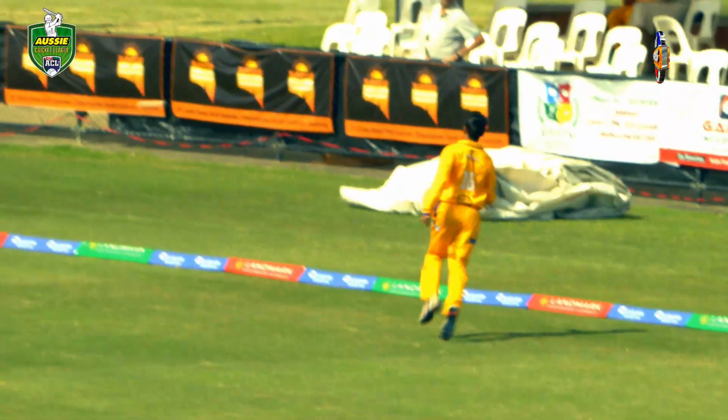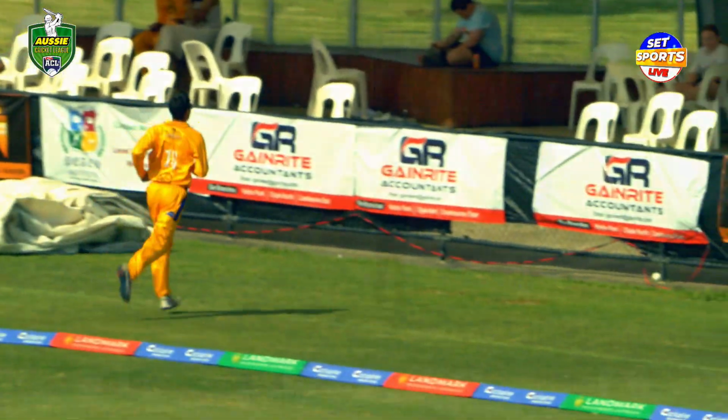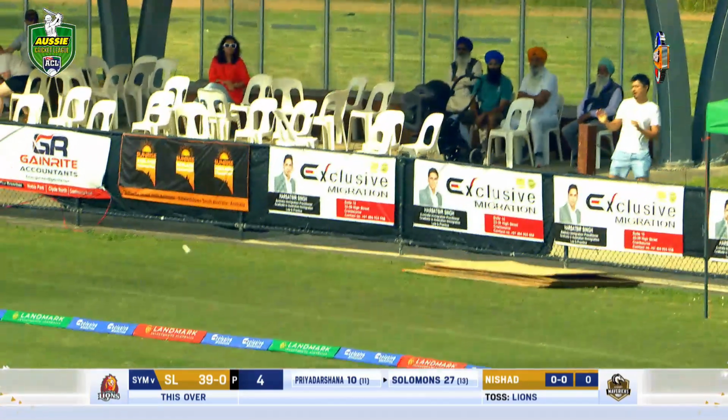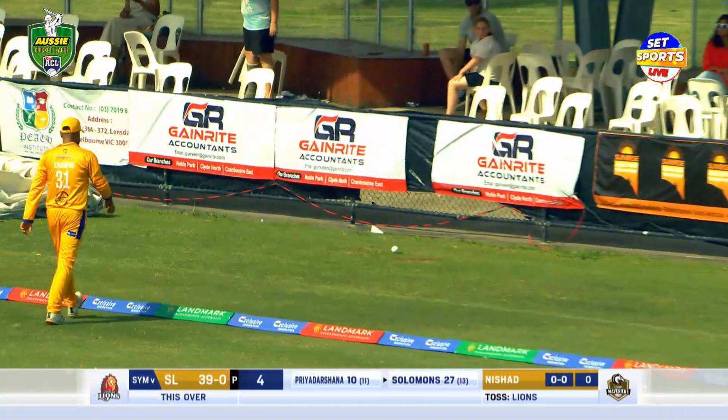Look at that. Full toss in the end, about mid-pad height. Still a slip in place. Solomon's doesn't worry about that. He just whacks that on. Two out. And Solomon's gets a short one that he latches onto and hits for six over mid-wicket.